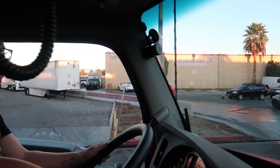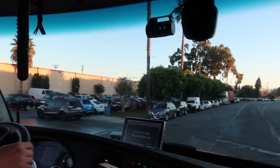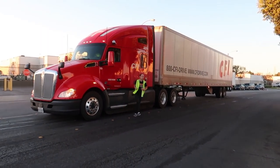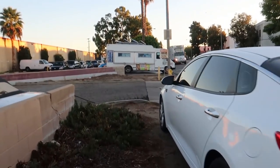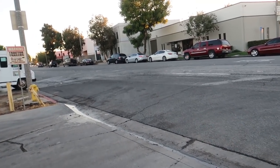All right, guys, so here is the spot right here. That's it, where we have to back into. I'm gonna hop out and film it for y'all, and we're gonna go talk to the people and see what they want us to do. Here's Billy Joe, hopping out looking cute. And here's the drive right here that we have to back into. There is not a lot of room. I mean, there's a lot of room in the street.